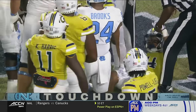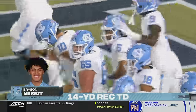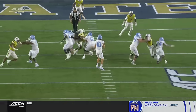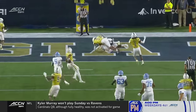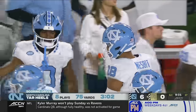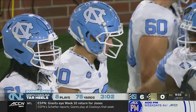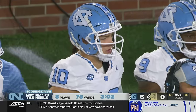If you want to know why everyone talks about Drake Maye as such a big-time prospect, stuff like that. Tight window throw in the red zone. Protect the receiver because he's in traffic. Keep him low. He's able to avoid it, hold on to the football. That's perfect. 54th career touchdown pass for Drake Maye. And Carolina goes 75 yards in 8 plays on the opening drive.